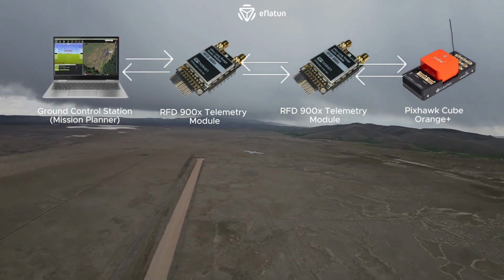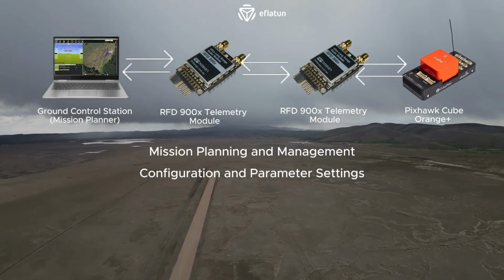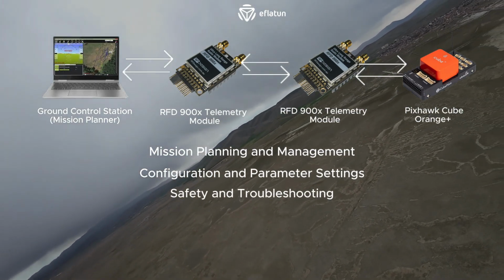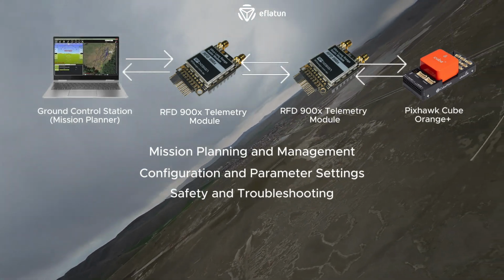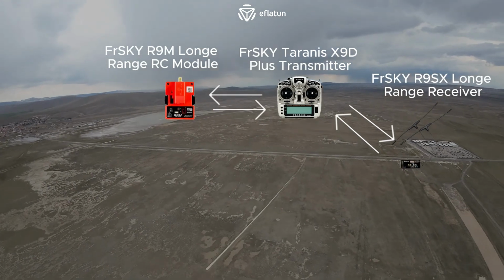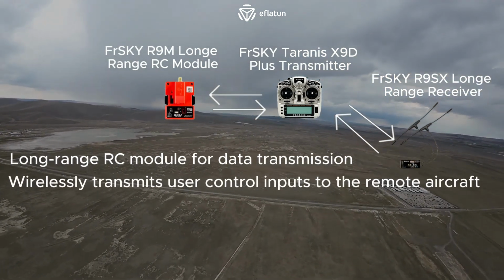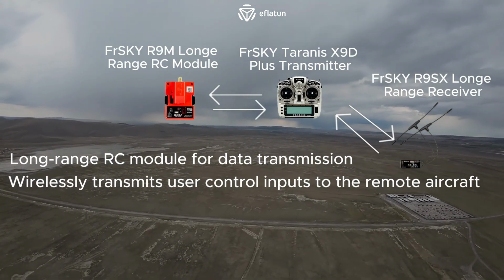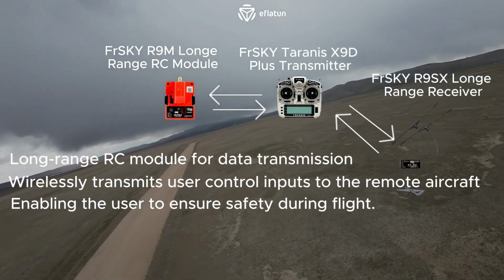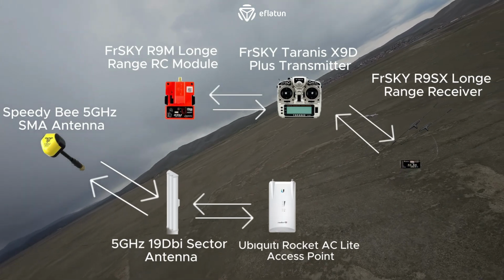Telemetry ensures efficient communication and control pre-flight and real-time command transmission between the mission planner and the Pixhawk Cube Orange Plus during operations, allowing operators to control the aircraft's flight paths, behavior, and parameters. We use a long-range RC module pair to establish a connection between the remote controller and the UAV. This keeps the signal strong even over long distances and in challenging environments. It helps us control the UAV's flight paths precisely, making everything safer and smoother.